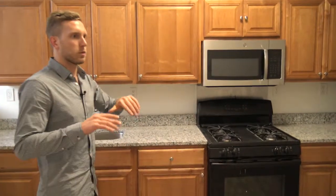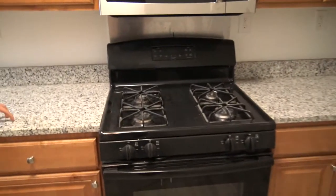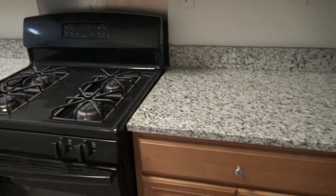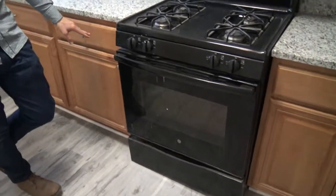What we did here was, again, nothing crazy, nothing fancy. We did replace all of the countertops. We went a little fancier than I anticipated, a little fancier than some might recommend. We did put in a granite countertop. We got a great value on that. So we just added that, kept the existing cabinets because they were in good working condition.